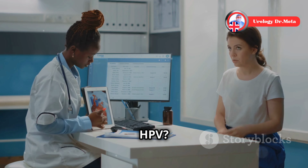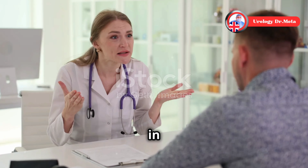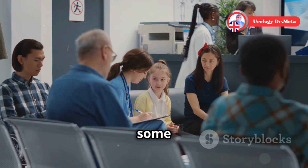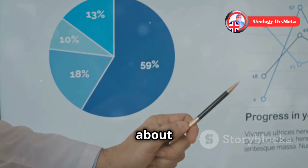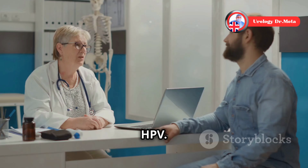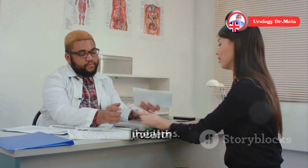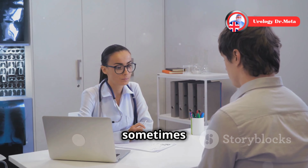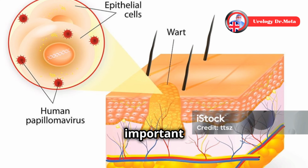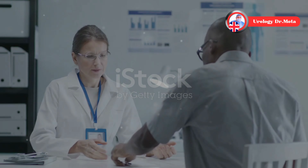How common is HPV? HPV is the most common sexually transmitted infection in the United States. Nearly everyone who is sexually active will get HPV at some point in their lives. That means about 80 out of 100 sexually active people will have HPV. Most people clear the virus on their own. They never have symptoms or health problems, but HPV can sometimes cause health problems if it doesn't go away. That's why it's important to know the signs of HPV and get regular checkups.